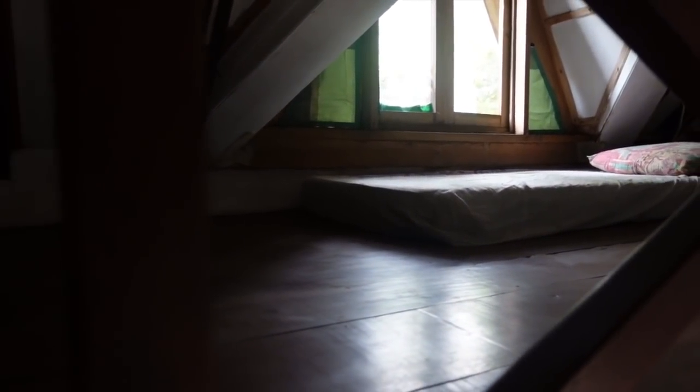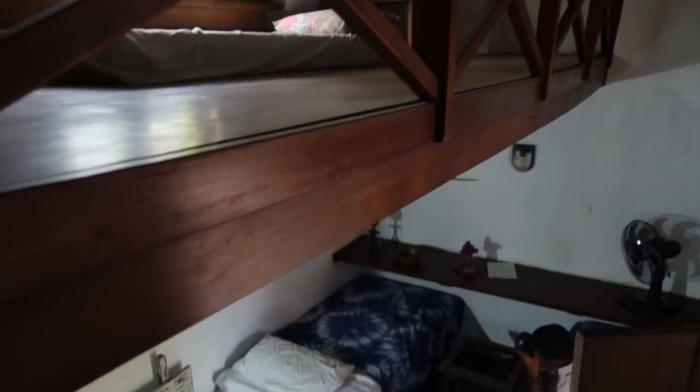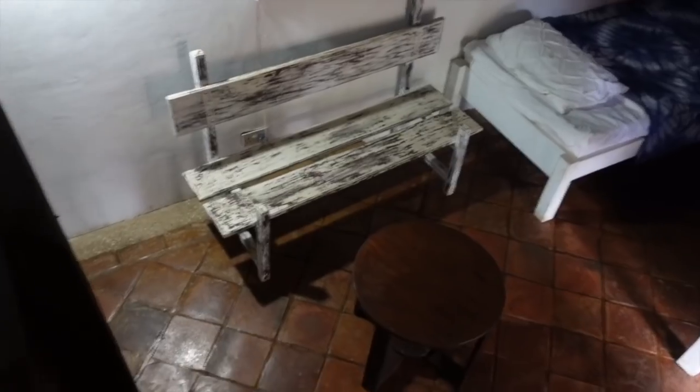There's a window there, and then there's a little bed there. I wonder if the AC comes all the way up here, though. And if you're looking from here, this is what the bed looks like downstairs. And this is the staircase you take to get up. So we're going back down now.